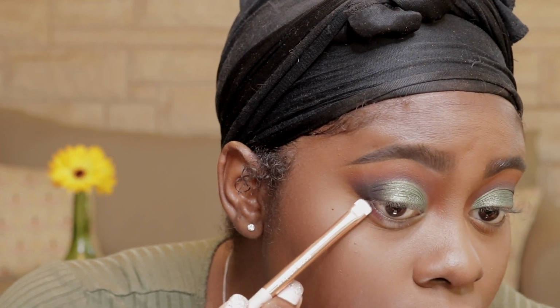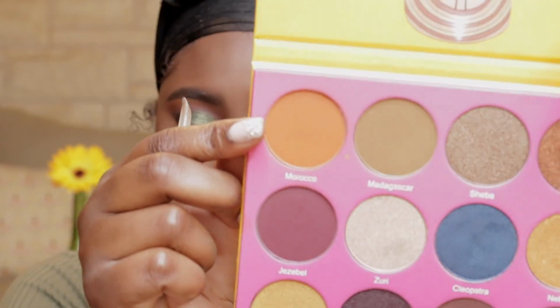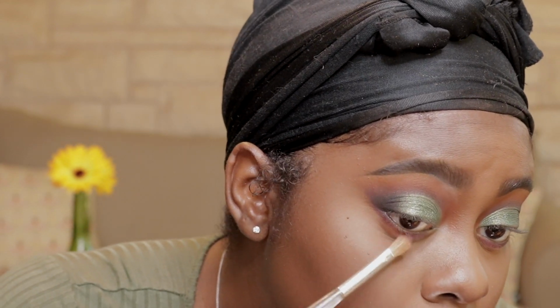So now I'm just going to add some color to my lower lash line to make this look pop even more. And guys, I really like the formula that they used in this palette because you don't have to grab a lot of color, and the color payoff is just so awesome. Next, I'm going in with the Morocco color just to soften up that maroon color that I put on. And I'm going to drag it down a little bit low.